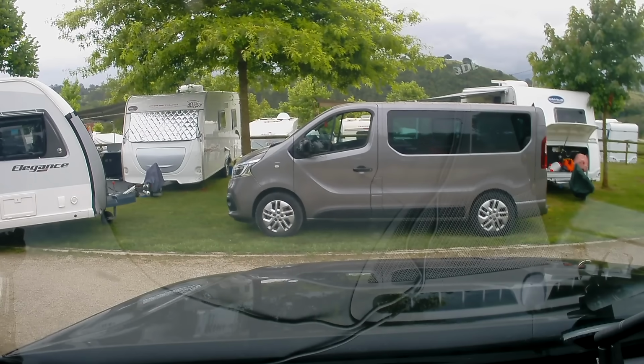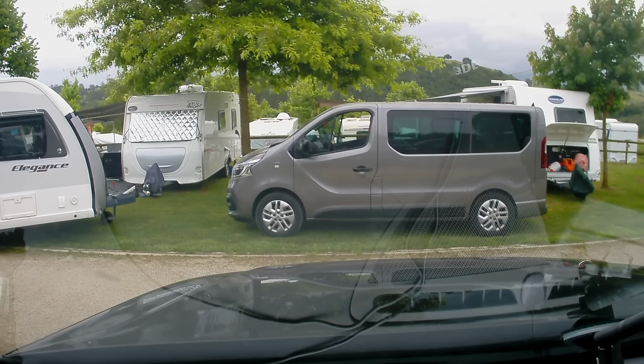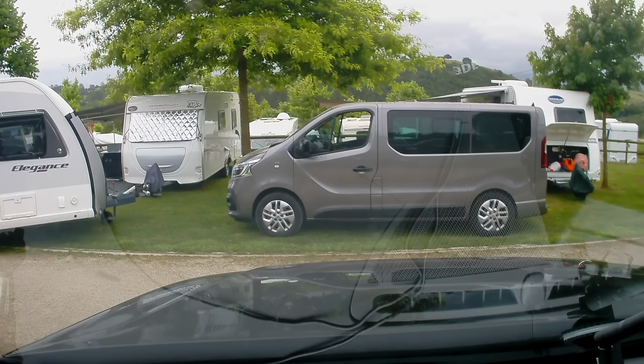Can we push it round? No, you can't push it. Listen to me. You've got to plug it in. Alright, where's the caravan key, son? That's what I'm just looking for.